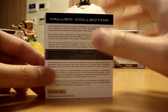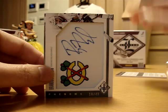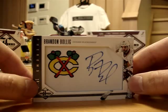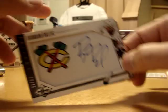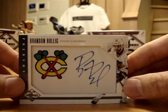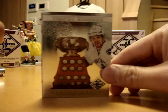See later. And I got the Rookie Phenoms autograph card. Brandon Pirri, Chicago Blackhawks, number 249, silver version, number 19 out of 49. Oh, beautiful cards. Love this line. Manufacturer patch. And the next card was very nice for me. Hope there was an auto here. Oh, I just saw my face in my camera.